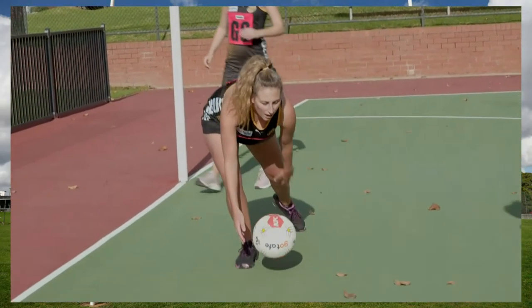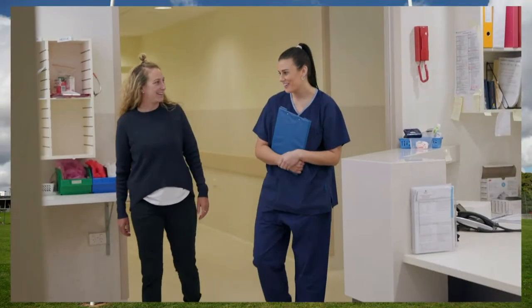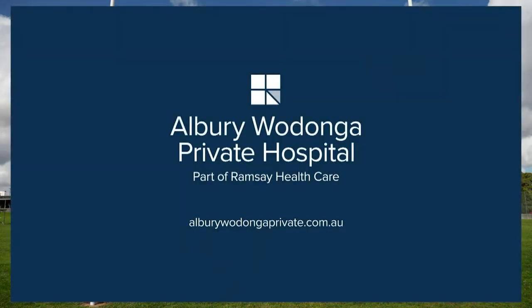Pain or injury can stop you from living life to the fullest. Albury Wodonga Private Hospital specialises in advanced orthopaedic services and offers a full range of care from diagnosis to surgery and rehabilitation. Get back to the life you love with our support.